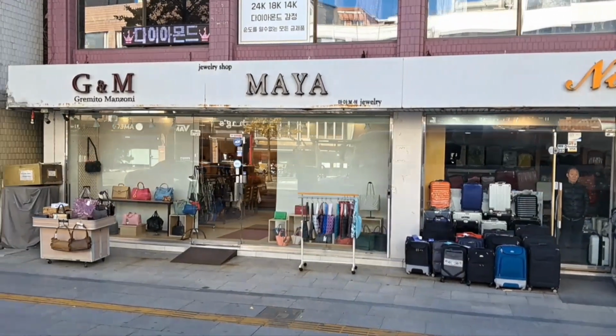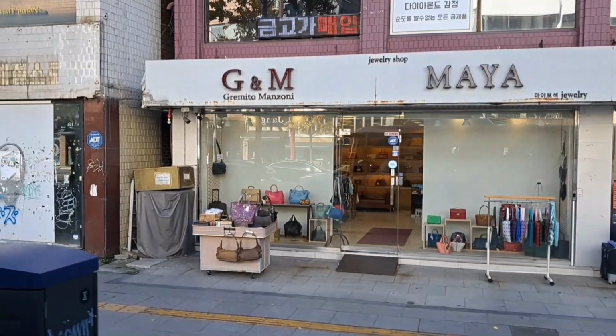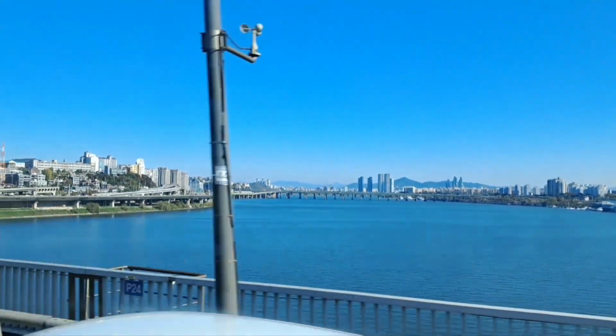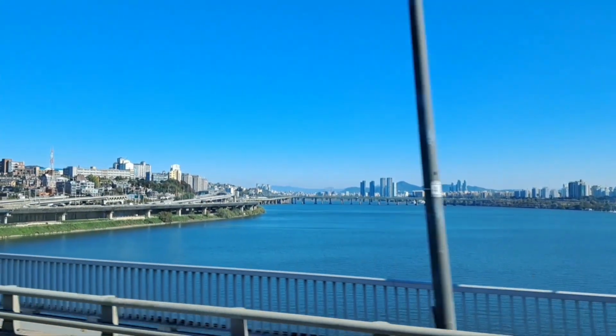So that's it for the tour. It was very short. I wish I could have shown more detail, but I didn't have permission and I want to respect people's privacy. But yes, Seoul is a great city, and if you come here, do visit Itaewon and do go and explore the Islam Street. It's a good experience, plus good food.